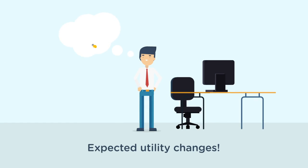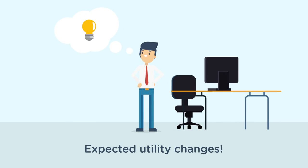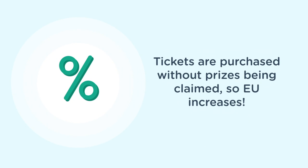But wait. Not all tickets are sold at the same time, and not all prizes are claimed at the same rate. So, expected utility changes. As tickets get purchased without top prizes being claimed, the expected utility of each ticket purchased later increases. Let's look at an example to analyze that statement.